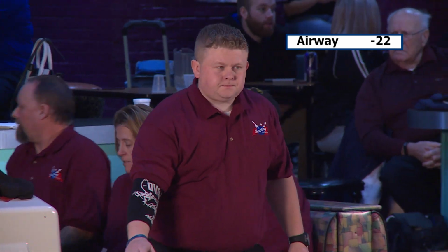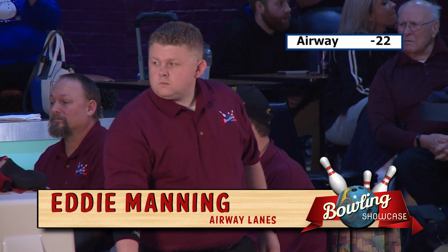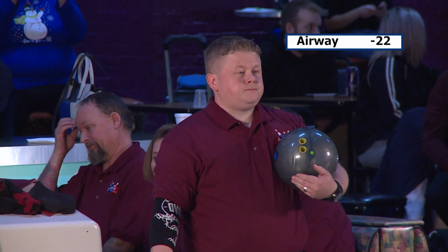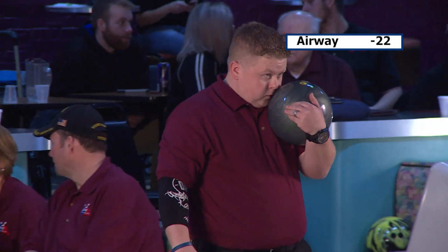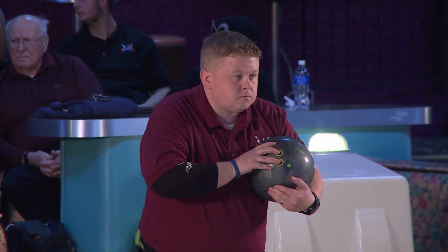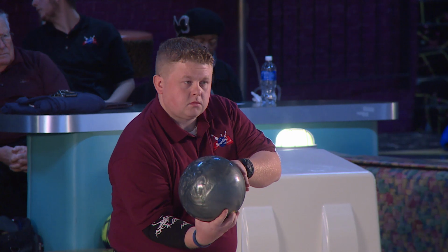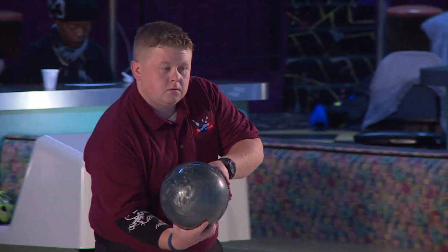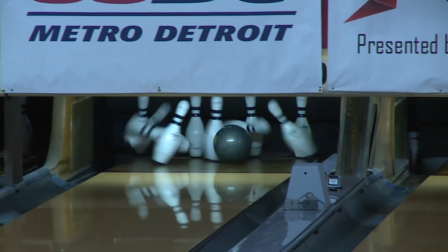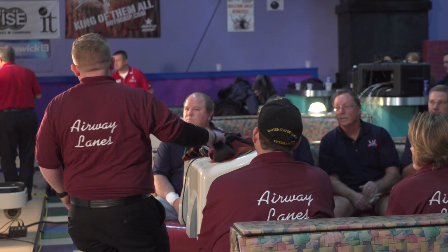Okay, the only chance that Airway has now, they got 150 in the ninth. Super Bowl's got 172. Eddie Manning's got to strike out here. If he strikes out, he at least puts a little bit of pressure. We saw what happened a couple weeks ago with the Ansara Shank team, where they only needed to fill the frame or get a good count, and Eric Ewald got 5 on that, and they just barely won. So got to put the pressure on them, like the Score Lanes team did back in week 2.